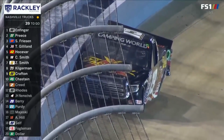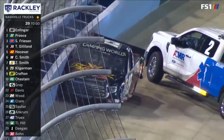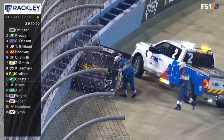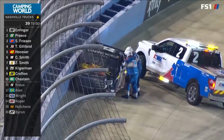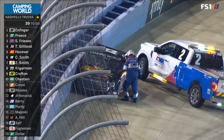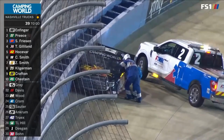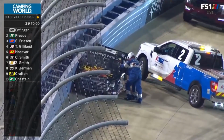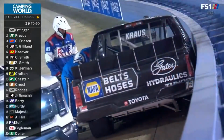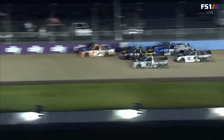Pole winner in dominating fashion earlier today in qualifying. Led the first 48 laps of the race. Stage 1 winner, as we had just mentioned a few moments ago, and now the night is going to be finished. AMR safety team right there as soon as that truck came to rest. And if there was any hope for Derek Kraus from a points perspective of getting into the playoffs, those hopes are dashed. He's going to have to win one of these last 3 regular season races if he's to get in. The 19 there on the right-hand side of your screen.